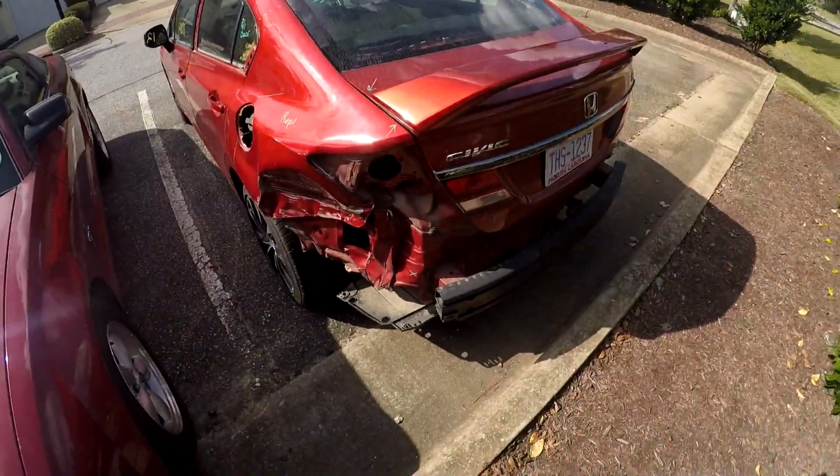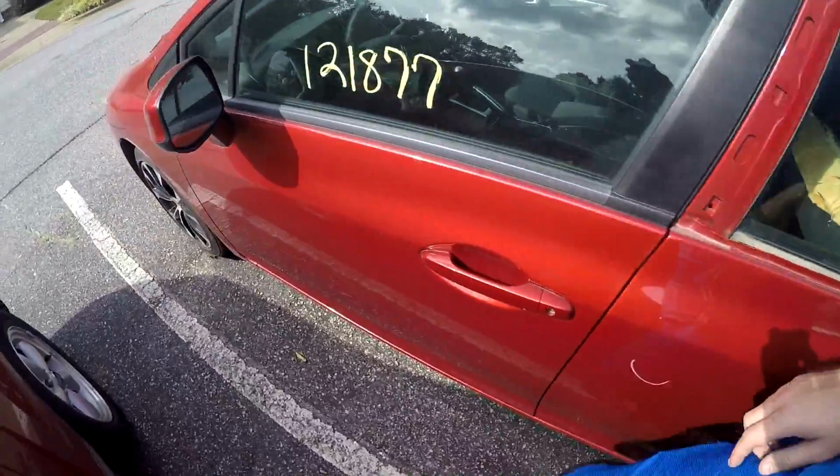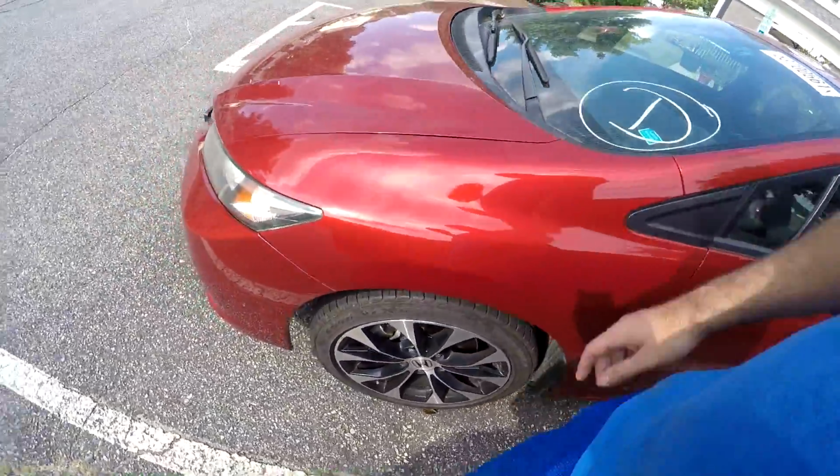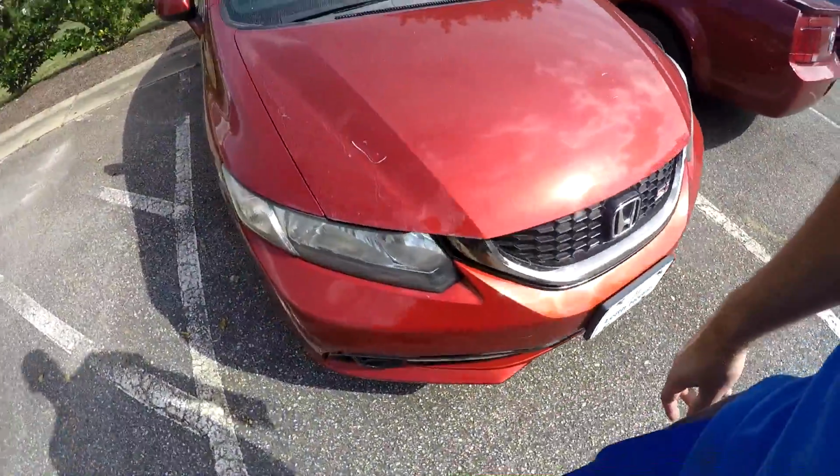That's right. We are going to be building a project car and hopefully giving it away to one of you. Alright guys, so without further ado, here we go. We got a 2013 Honda Civic SI. Just picked it up.